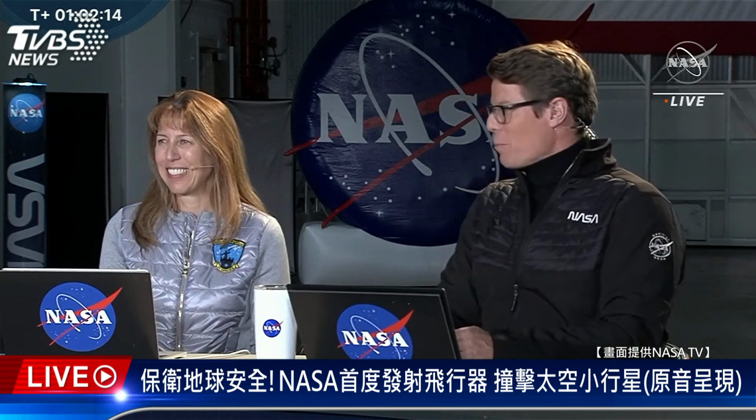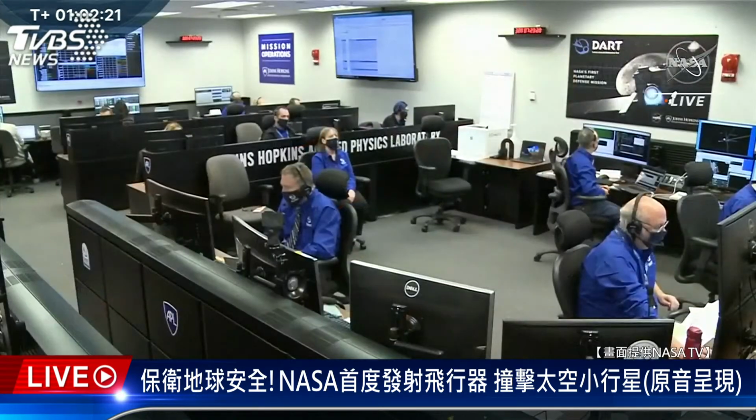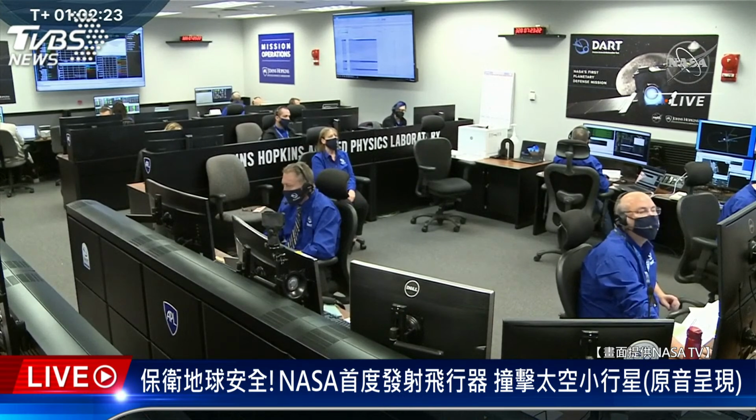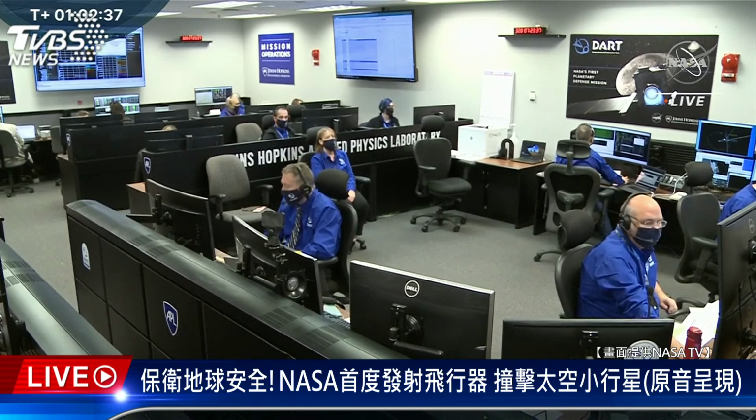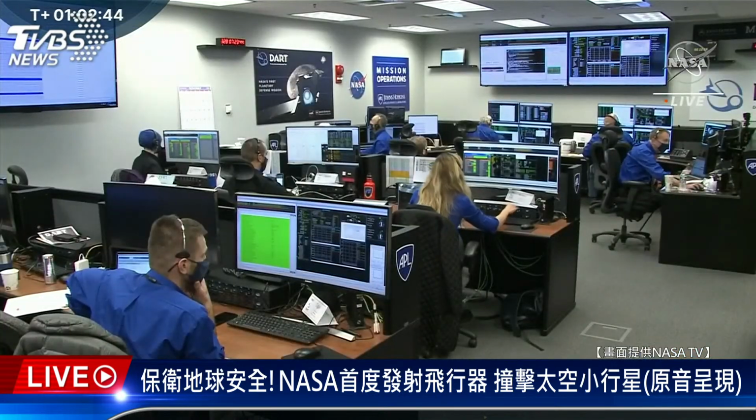All right. Well, now we are getting to the big moment where we're going to try to acquire a signal from the DART spacecraft. Let's take a look inside at the Mission Operations Center at the Johns Hopkins University's Applied Physics Laboratory. That's where the real work is going to be done in terms of acquiring that signal. In just a few minutes, we're expecting that DART team to do just that. But as Marie and Denton mentioned, it's not an exact science. We have to go through some stations to make sure we acquire that signal.